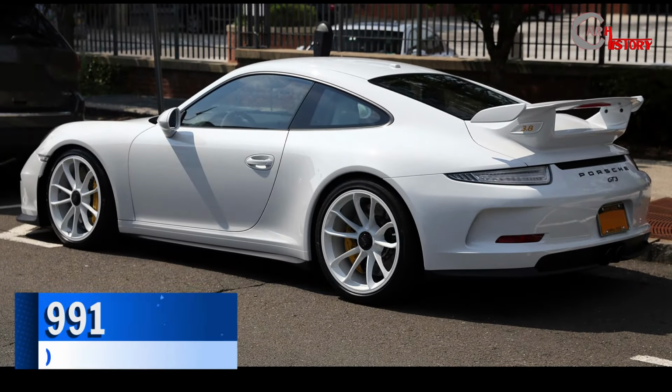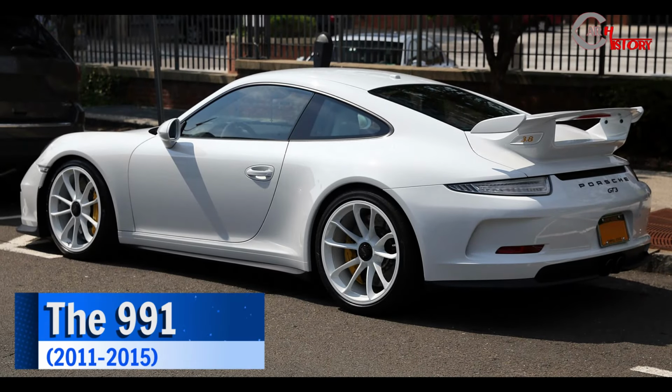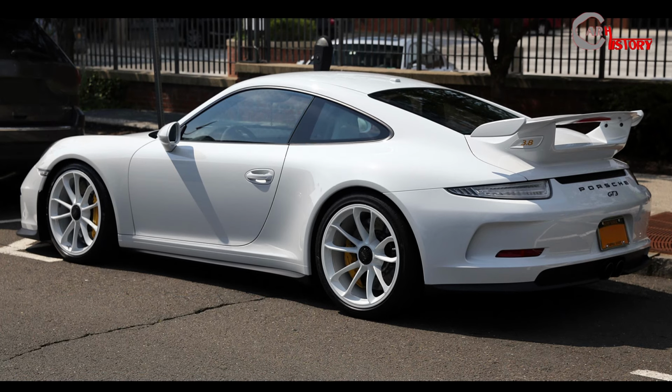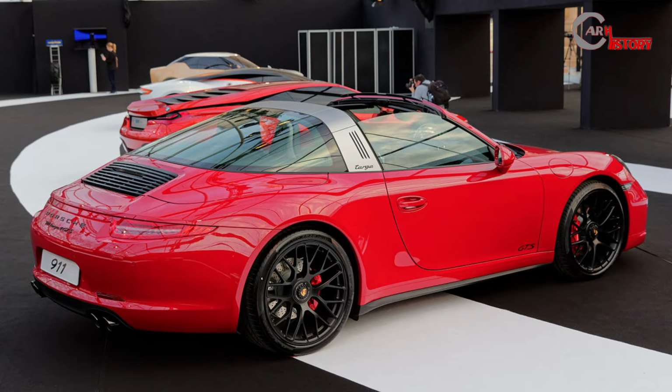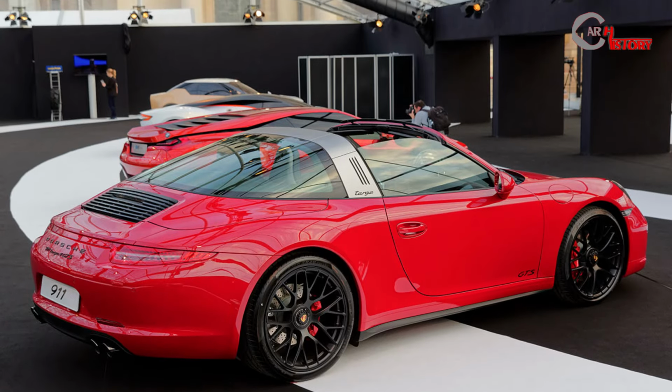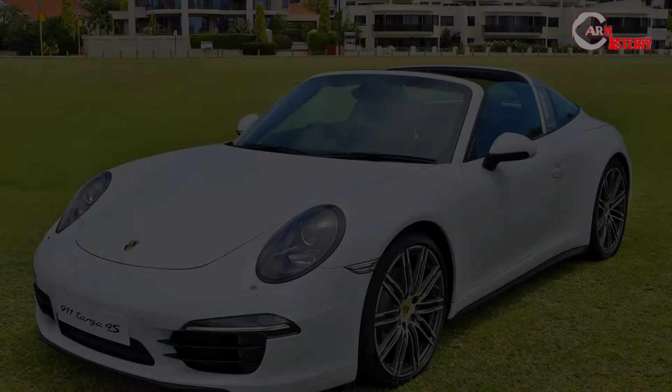The 991, 2011 to 2015. The 991 arrived in 2011, and while it may have been coined the prettiest 911 in decades, nothing could save it from a wrath of criticism for its new electric steering.